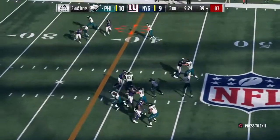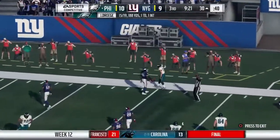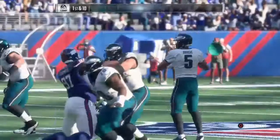They'll drop to throw. Quick hitter here, it's complete. And he'll be out of bounds as he gets it down to the 30 there. 9 yards on the pickup there, and it keeps the drive alive.